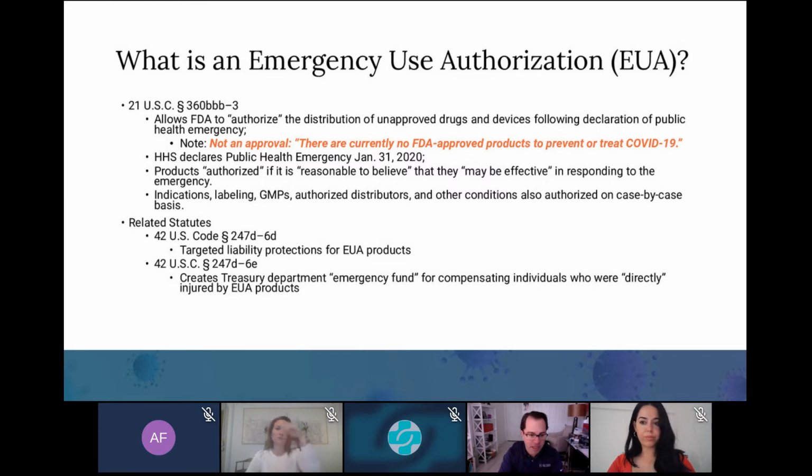But rather than studying safety and effectiveness in an absolute sense, the way that the FDA ordinarily does, what's written into the statute is that, first of all, products that receive these emergency use authorizations are not approved. And this is not an approval. And if anybody tells you that they've got an approved product to address COVID-19, they're not being truthful with you, or they don't know what they're talking about, at least as of May the 27th of 2020. But additionally, what's written into this statute is that it must be reasonable to believe on the FDA's part that these products may be effective in helping the agency respond to the emergency.